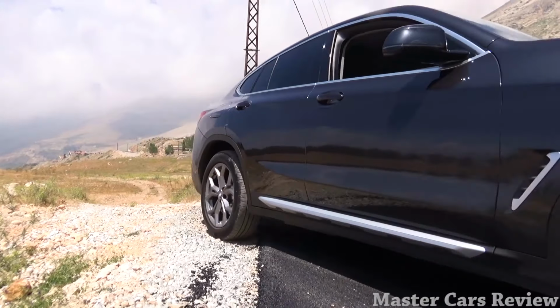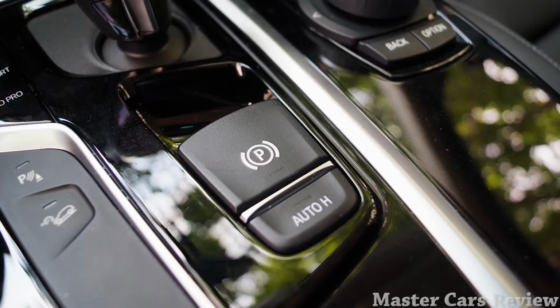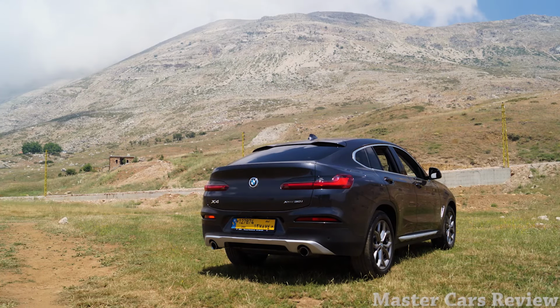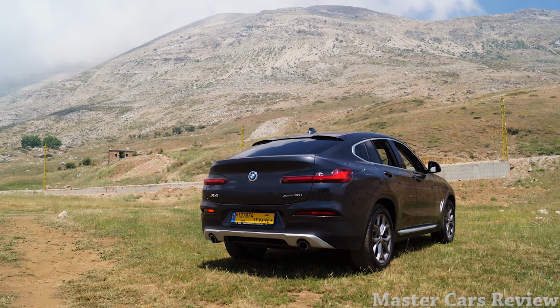Also, another feature that I used is the auto hold. I forgot how helpful it is when you stop the car on an incline, and it keeps you in place with no rolling. Something you might be scared of in the X4 is visibility.